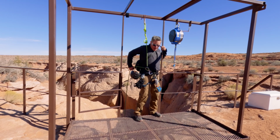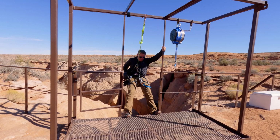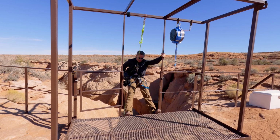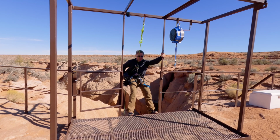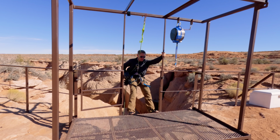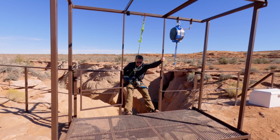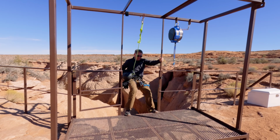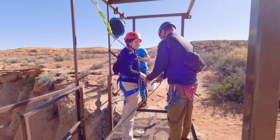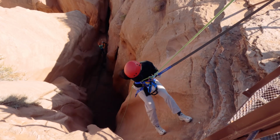So hand behind your back, that's stop. You're gonna want a big wide stance. And when you're going down the wall, if just your tippy toes are touching the rock, that means your butt is not low enough. So if your heels aren't touching the rock, that means you have to lower your butt. And to lower your butt, you just let rope go through the device without moving your feet. Cool?